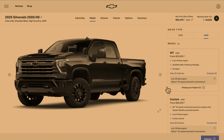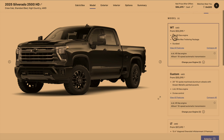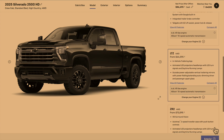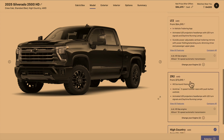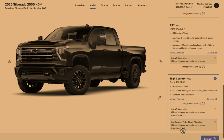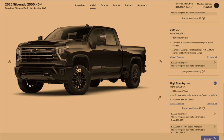Here's a quick look at the pricing for the 2500s. So work trucks there, custom, LT, LTZ, and then your ZR2 is $73,095, which saw a price increase, and then High Country is $84,385. Now that is with the Duramax diesel though, I believe. Yep, that is with the Duramax diesel. Now I want to show you guys what the High Country looked like with the blackout package. So it's the same wheels as on the Trail Boss, and that's why I say that's kind of tacky, and I feel like it's just lazy on GM's part not to just add the original 20-inch wheels just in a blackout. I think that would look better.